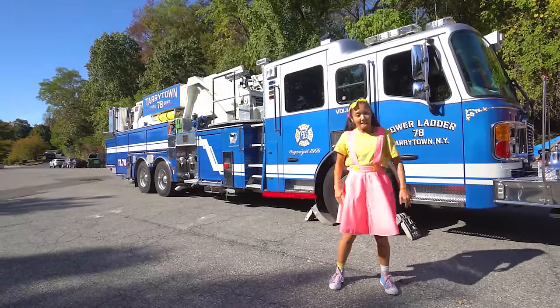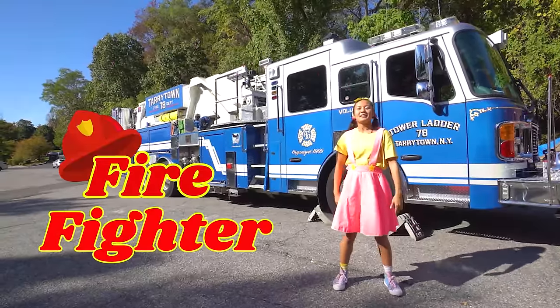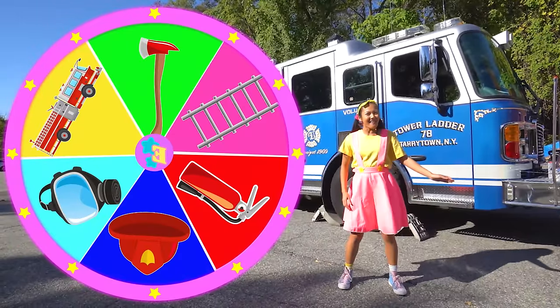We're at a real-life fire truck. And we're going to learn about all the brave things that firefighters do to help protect people. Boys and girls, are you ready to spin the wheel? Yeah. Let's go.